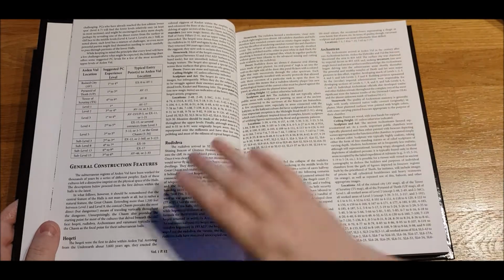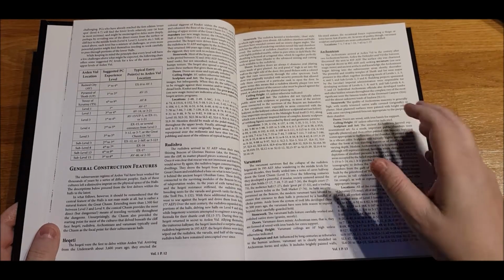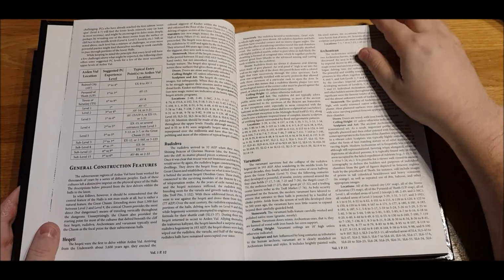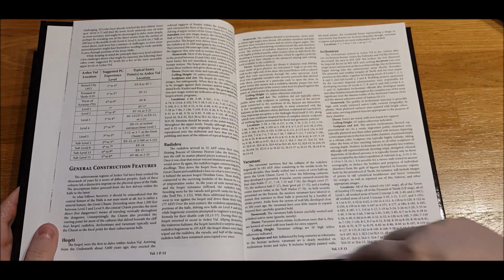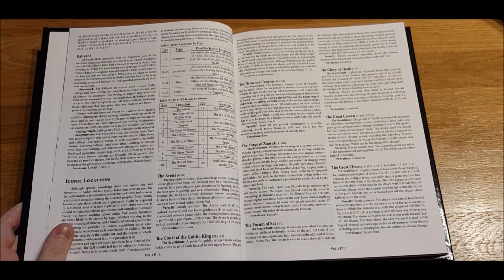There are a couple of different architectural styles, which are detailed here. So what kind of doors do they use, what is the stonework they use, and it also has a list of the locations which have these particular architectural styles.